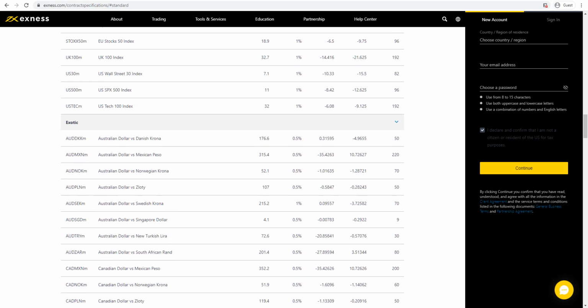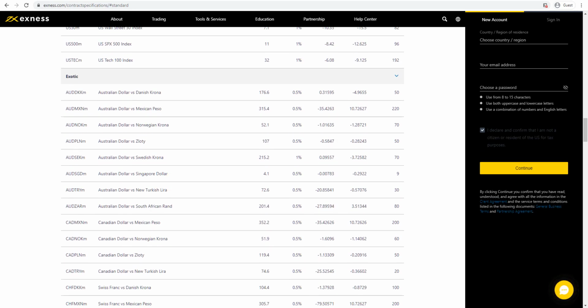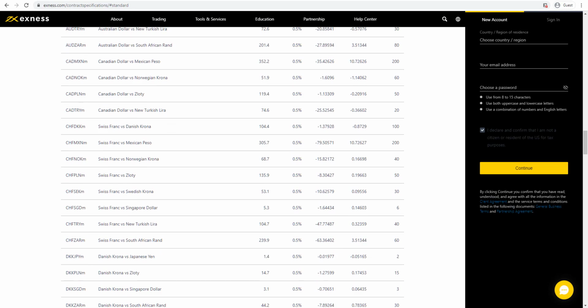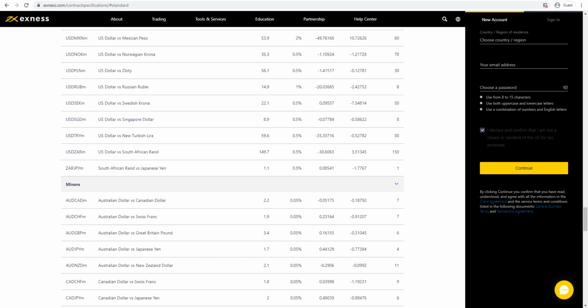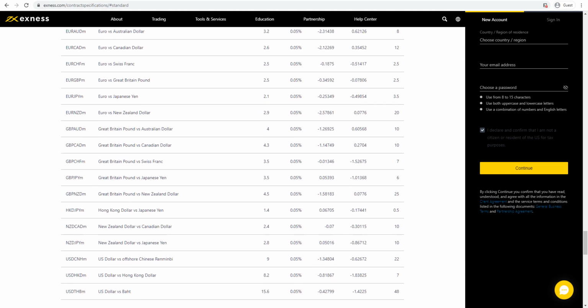So a large selection of exotic currencies here with Australian dollar against the Mexican peso, for example, Aussie against Norwegian kroner, and a lot more exotic currencies as we scroll down through the list. So really interesting there for really active currency traders looking to transact on those type of markets.